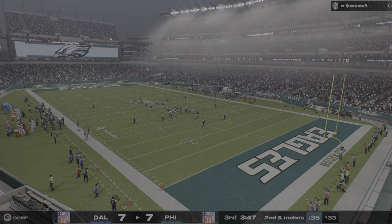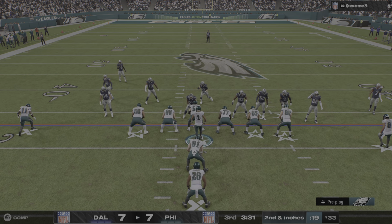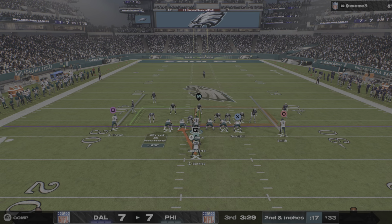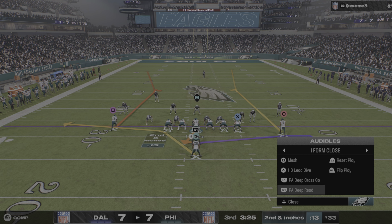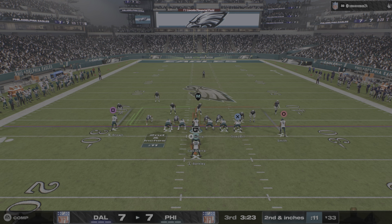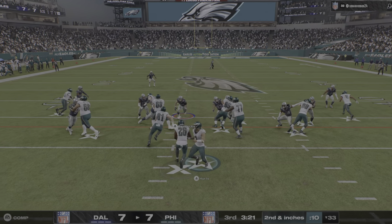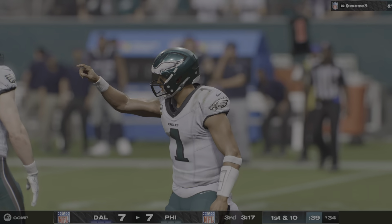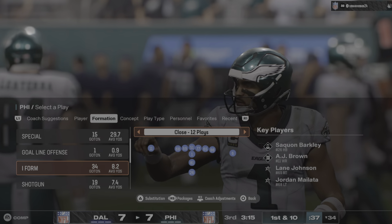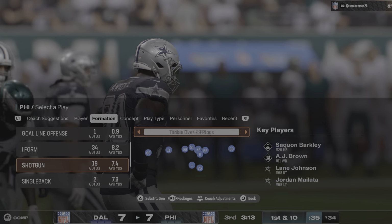46 yards rushing for him now to this point. Options galore here. Second and a few inches. Again, it's Barkley. And he'll get it up near the 35, right at the 34 here. Only a gain of a yard, but that's all they needed.